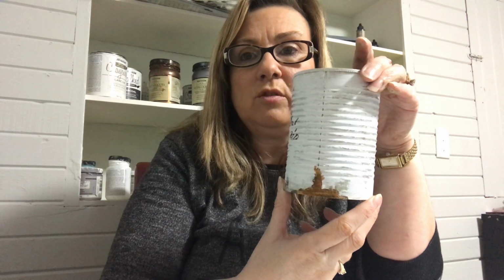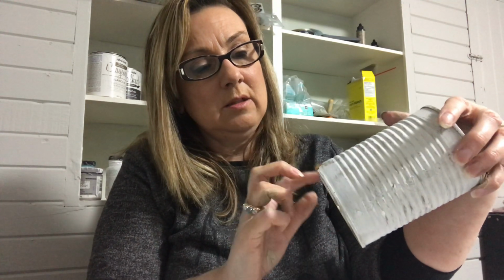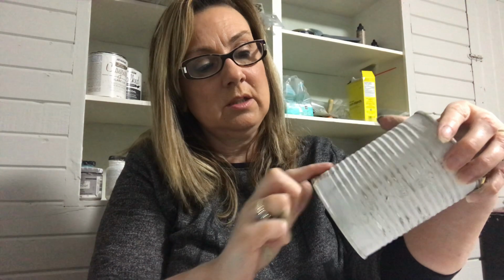There you go. Does that look a little rusty? And you just go around different parts and rub it on with your fingers. And there's your rust. And that's how I get the rust effect. I did a whole trunk actually. The trunk I did in white, but I added rust to all the metal parts that were showing, and I put a little green in, and I did that not long ago. But that's how I do a rust effect.